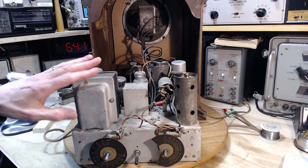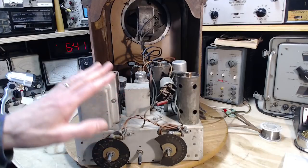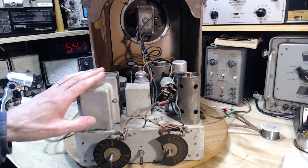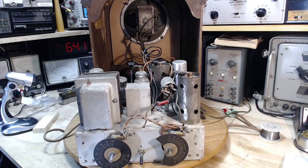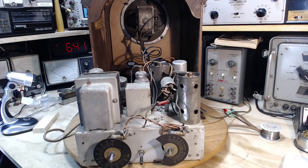Today I'm going to be changing one or two more capacitors inside the radio, but first thing I'm going to do is test it after changing a couple of capacitors yesterday. Here they are, these really ugly guys. There's more of them inside.